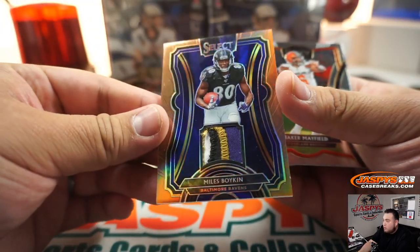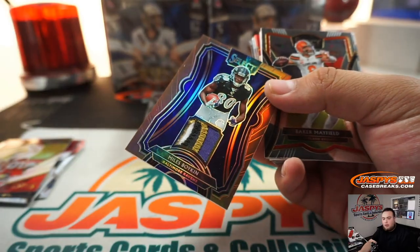Miles Boykin to 49. Ooh, nice patch. 1, 2, 3, 4 color patch. Ravens. It's going to Joe.